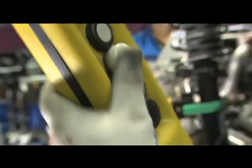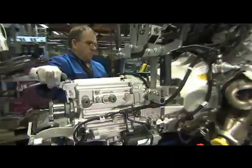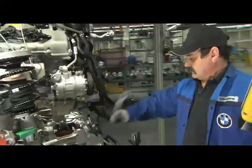When every element of the new car has been perfected, it is produced on the same production lines as the series cars. In Dingolfing for the M5 and M6, and Regensburg for the M3.